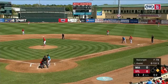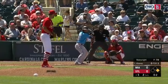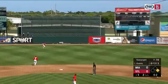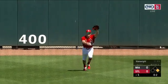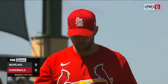Nothing and 2 on the count. Runner at first is Wallach. Lines it out to center. Bader, though, is there to make the catch. It'll be Fowler, Bader, and Ravello coming up.